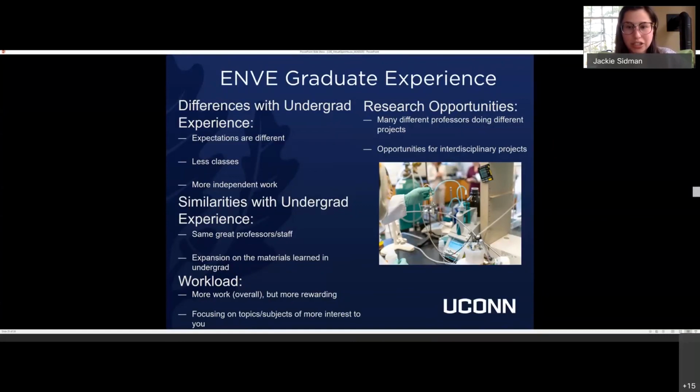You're expected to take on a little bit more course load, and you're expected to produce a higher caliber of your work. You do have less classes, but there is more independent work that goes along with that, whether that be TAing, being an RA, a research assistant, and just doing research in general. So it kind of balances out where you have less classes, but more independent work.